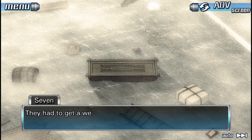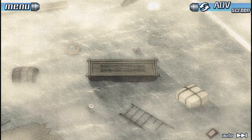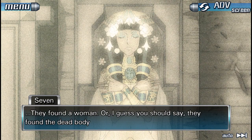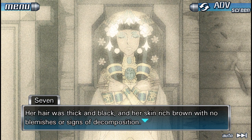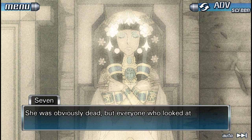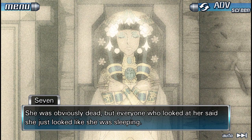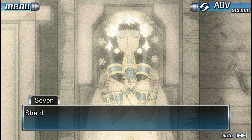So what was in there? They had to get a wedge and hammer it open, it was so tight. Inside, they found the dead body of a woman. Her hair was thick and black, and her skin rich brown with no blemishes or signs of decomposition. They say that she looked gorgeous, like a goddess. She was obviously dead, but everyone who looked at her said she just looked like she was sleeping. Her skin was so lifelike, she looked like she might wake up any minute. But she didn't. Like the rest of the bodies they found, she was frozen solid.